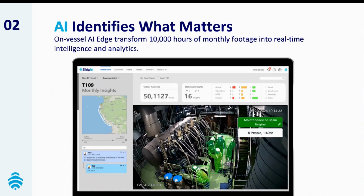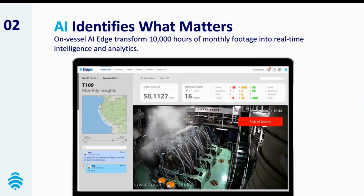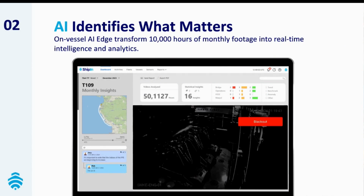And so taking the AI and allowing it to digest the information, to identify maintenance operations, the length of it, to identify entry to engine room during UMS, smoke or blackout events that are identified continuously in real time on board the vessels. That is the role of the AI server that is on board in digesting all of this terabytes and terabytes of data on board the vessels.